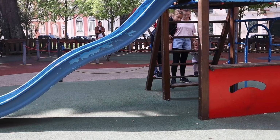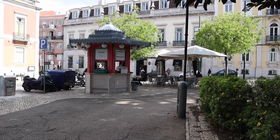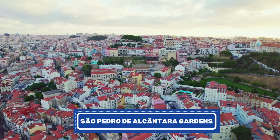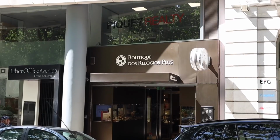So here you can let your kids play, walk your dog, read on a park bench, visit the little stalls when they're up, or grab a drink at the bars there. Whatever you choose, this is a good park to go to. Praça da Alegria is a small place with a playground and a cafe, and you can't beat the views at São Pedro de Alcântara Gardens. So lots of green spaces in this neighborhood, despite it being known for its fashion and high-end establishments.